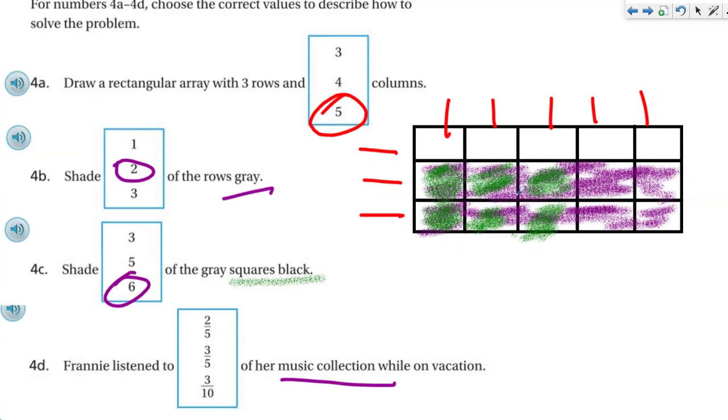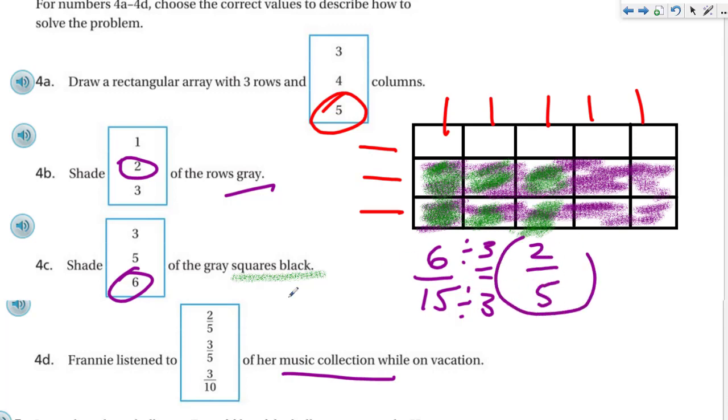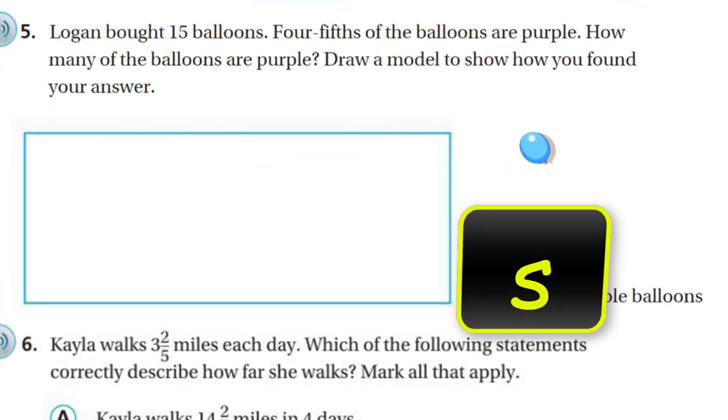So we're saying then we have 6 out of 15 then. And we can actually divide out a common factor of 3, giving us a brand new equivalent fraction, which will be 2/5. Now as you can see, there it is, 2/5. Voila! Yay!